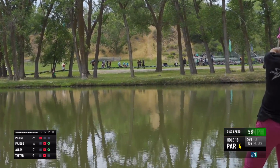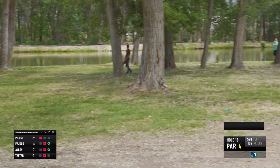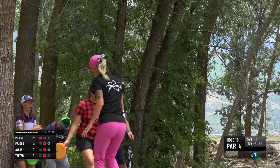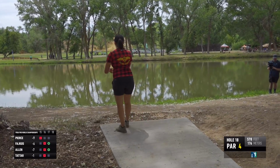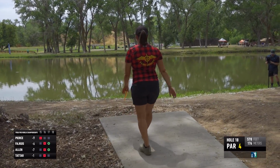Cat smashing on a D2. Nice flip up. Getting to that left side, which opens up the green. Oh my, that's a great drive. She loves it. And that means she has the option for birdie. Yeah, absolutely. She could do it. Fajkus looking to put her disc in the same spot.